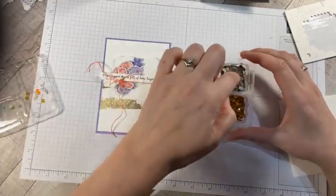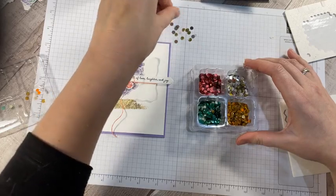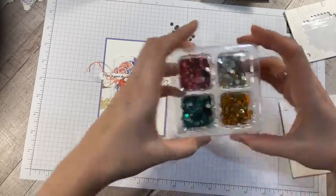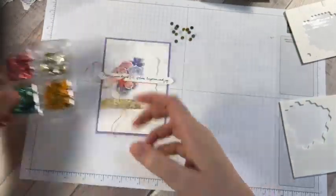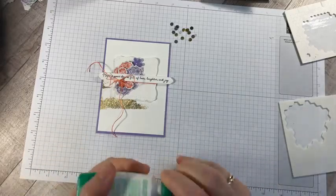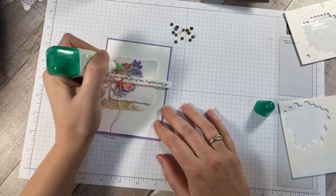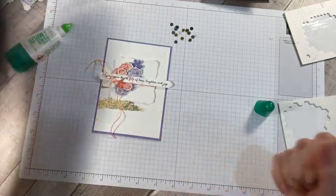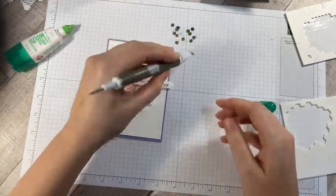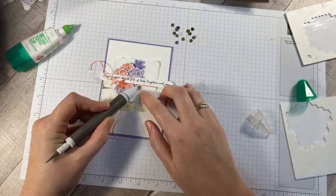Just going to see if I could get some of these gold doobies. These are from the Christmas catalogue, but they're the four things of sequins, but I'm going to just pop some gold on. I can't speak and glue at the same time. The gold thingies. Sequins is the word I am looking for. It was not coming. There.